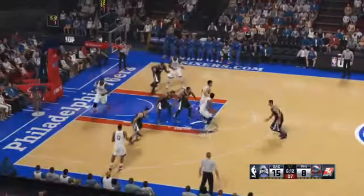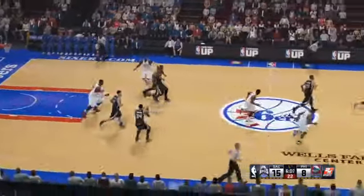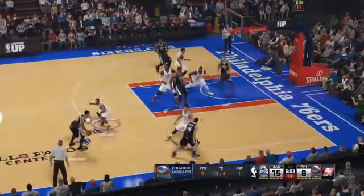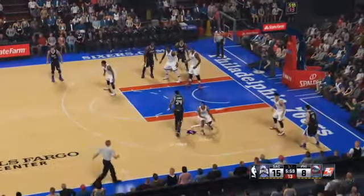Carter Williams, the pass to Caldwell Pope. Takes a shot at the elbow. Will not go. This is off the front iron. His touch has disappeared on him this quarter. He just hasn't been able to get it going.